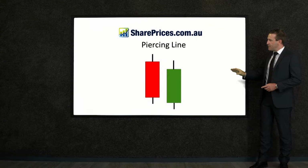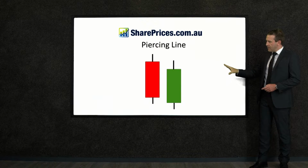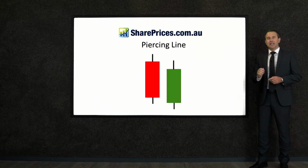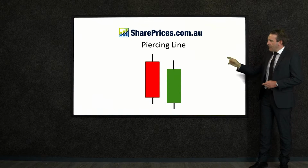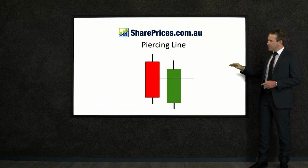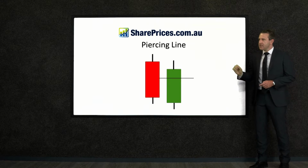So a two-day formation. Day one is red, day two is green. Good sized candlesticks, very similar, but the green on day two slightly offset, just a bit lower. Now what we want to do is have a look at a key technical indicator to make sure that this is a piercing line and is going to hint at some upward movement. Let's come halfway down the red candlestick. Let's put a line across and make sure that that line covers more than half of the movement for day two, just leaving a little bit at the top.